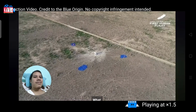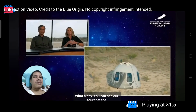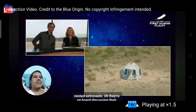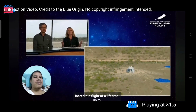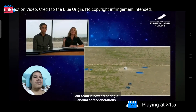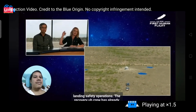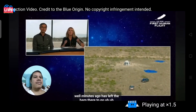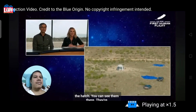Well, what a day. You can see the world's newest minted astronauts there on board discussing their incredible flight of a lifetime up to space and back. Wow. Our team is now preparing landing safety operations. The recovery crew left the barn minutes ago to go open the hatch. You can see them there, arriving at the capsule in the Rivians.